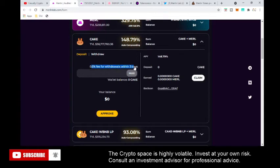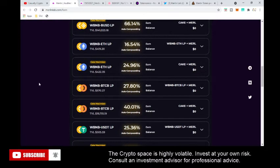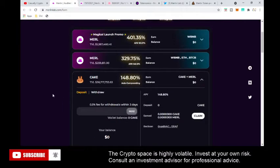If you look at the UI, it's very similar to Pancake Bunny. Just like Pancake Bunny, when you put in your coins, they have a 3 day lockup period where if you withdraw during those 3 days, they charge you a 0.5% withdrawal fee, which I believe is up to par with what Pancake Bunny is offering. But of course, as mentioned, this is a newer platform, so they are more generous with the returns or the yields out there.